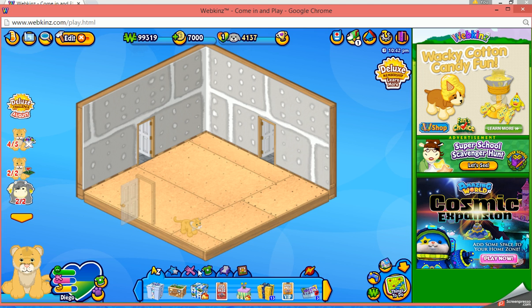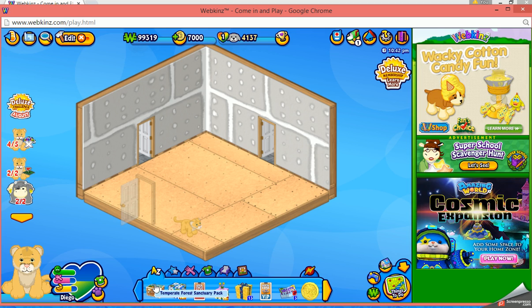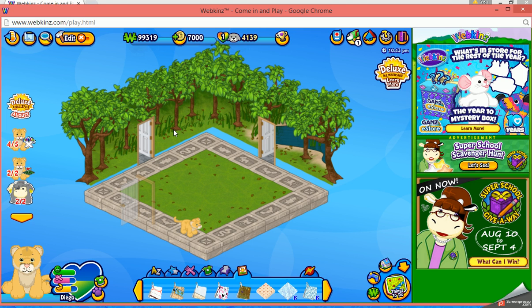All right, so first open up our bonus gift box. We got a Swambo car. I wish it was a Thousand Kids Cash one, because then we would have made it. In our Temperate Forest gift box, we got Temperate Forest wallpaper and Temperate Forest flooring. So, let me go put those on the wall quickly. There's our wallpaper that we got. Temperate Forest. How does this look? That looks so cool. Problem is I don't have a bed, but I'll find one.